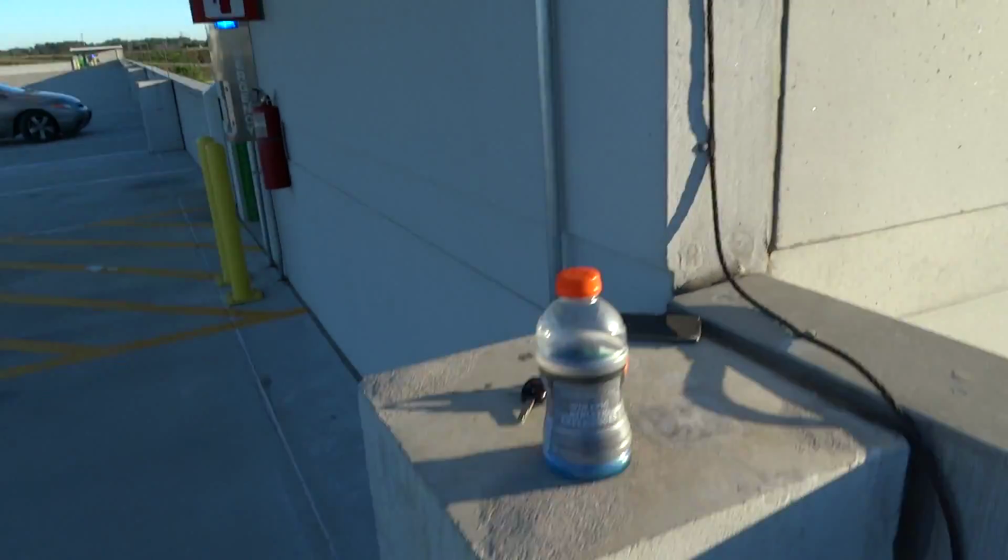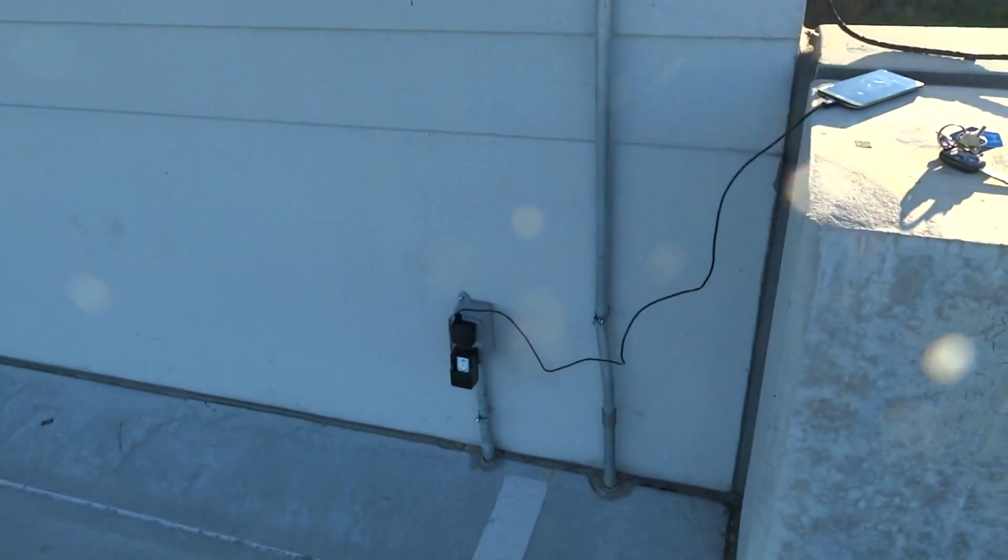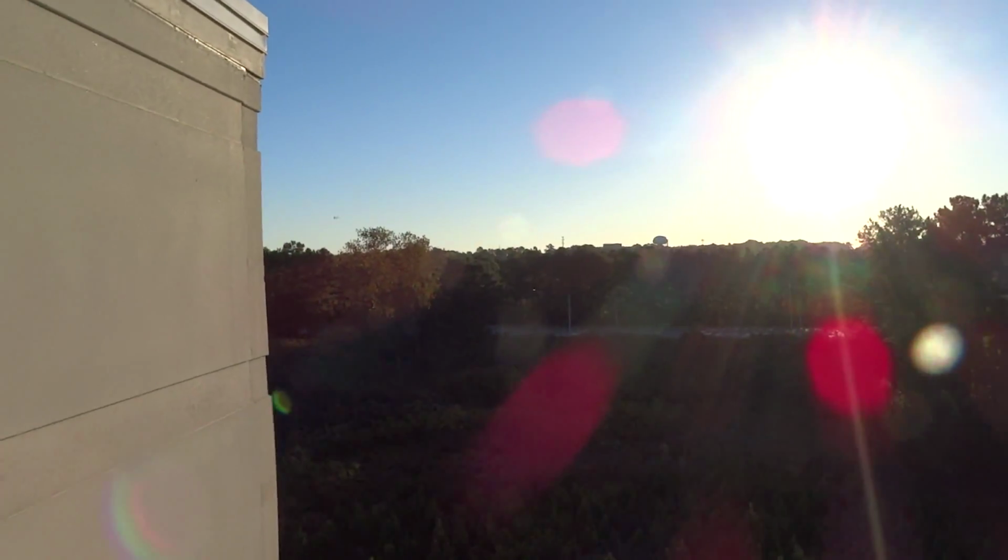Now this is unfortunately a necessary evil, as I need to both charge phone and camera battery. Yes, that's right, I did not charge my phone overnight.